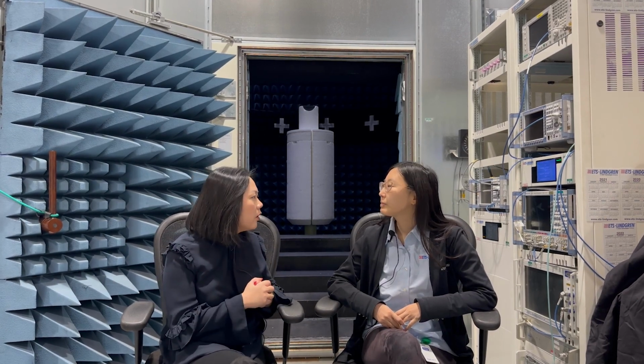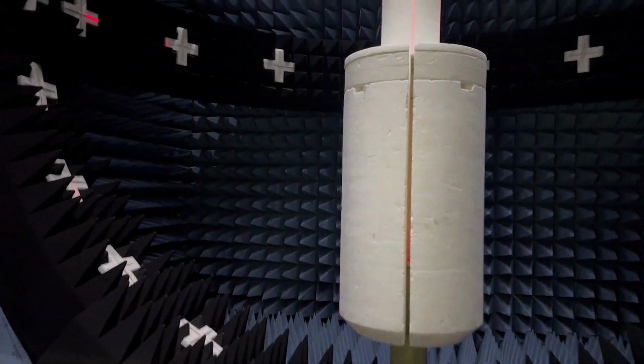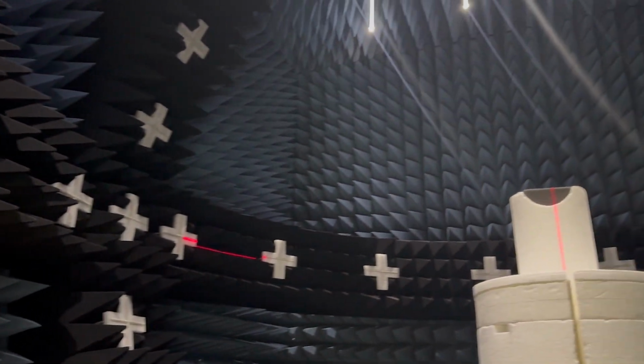Right now we're sitting right in front of one of our wireless chambers, the 8900 series. Can you give us a quick overview of what this chamber does and what the key components are? Sure. This is the 8923 chamber. It's a multi-antenna array test system.